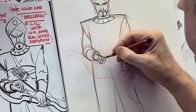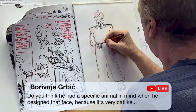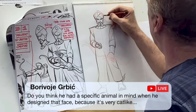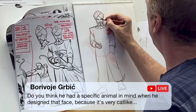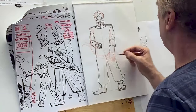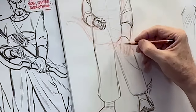We have a question that says, do you think he had a very specific animal in mind when he designed that face? Because it's very cat-like. Well, yeah, you take anything that there is and base it on that. This is going to involve a little bit of drawing through stuff right here.